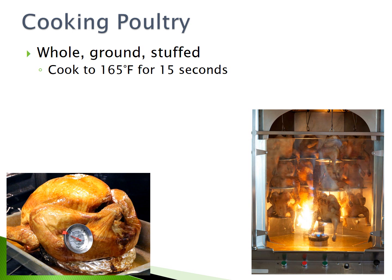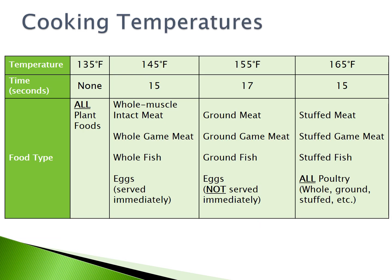Cooking poultry. Whole, ground, or stuffed poultry must be cooked to 165 degrees Fahrenheit for 15 seconds. To review, all plant foods must be cooked to a temperature of 135 degrees Fahrenheit. Whole muscle intact meat, whole game meat, whole fish, and eggs served immediately must be cooked to a temperature of 145 degrees Fahrenheit for 15 seconds.